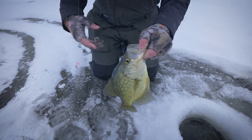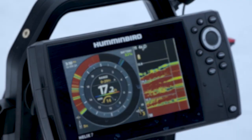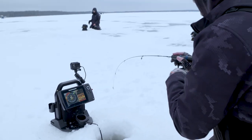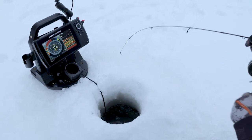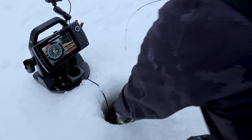So the school seems to disappear now. We'll see what Ryan's over here, what he's looking at, and see where they move to. There we go, hooked up. Oh, look at that band of fish. There's quite a few down there. This one feels okay. Oh, there we go, nice fighting. Decent crappie.